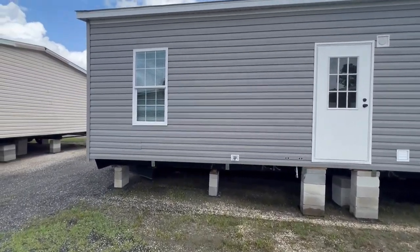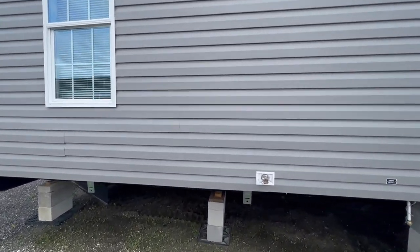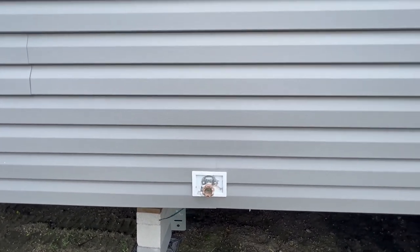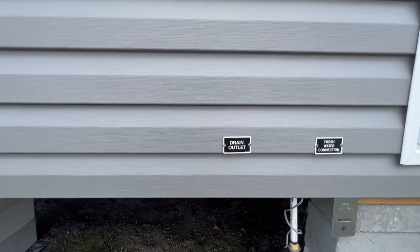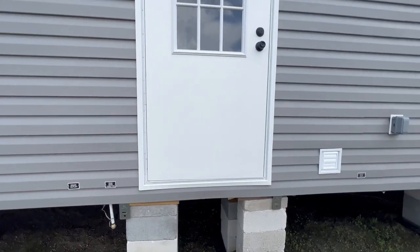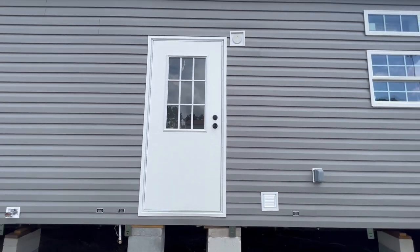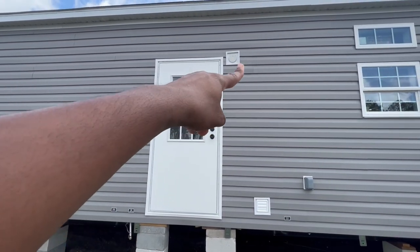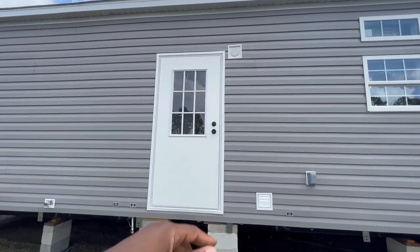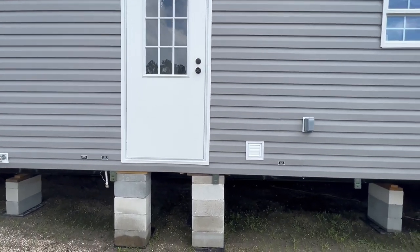Let's take a look at the utilities. All right, so right there you have your outside water spigot. You have a drain outlet and your fresh water connection. You would have your back door, of course. You can always add your own light right there, but you might be able to get the dealership to add one for you, but it's really up to you.